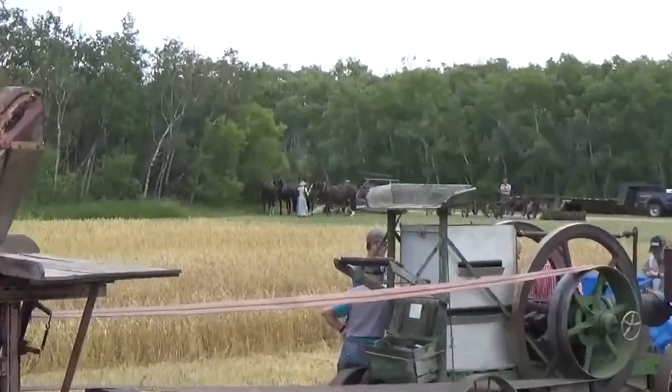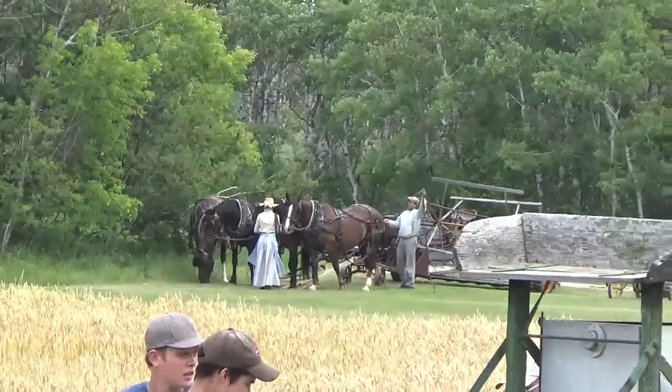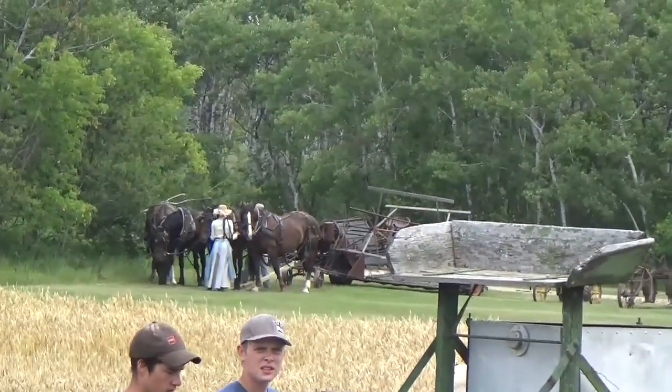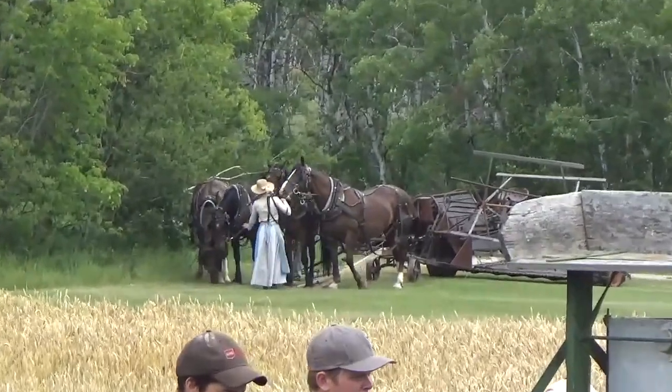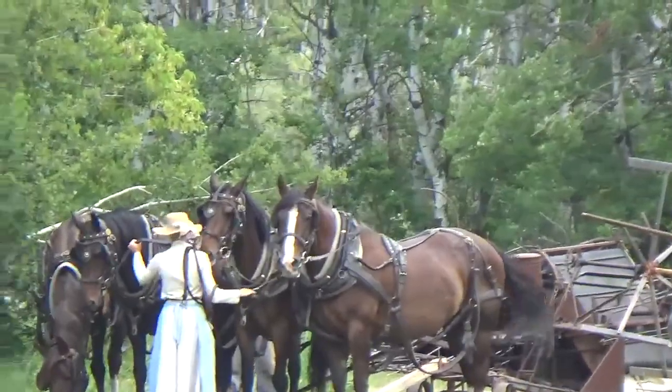During the spring, which is late April to early May, the farmer would plant the seeds. He would then have to wait, hoping that the rains would fall, that the sun would shine, and that the insects or hail would not destroy the crop. In the late August or early September days, the crop would be ripe and ready for harvesting.